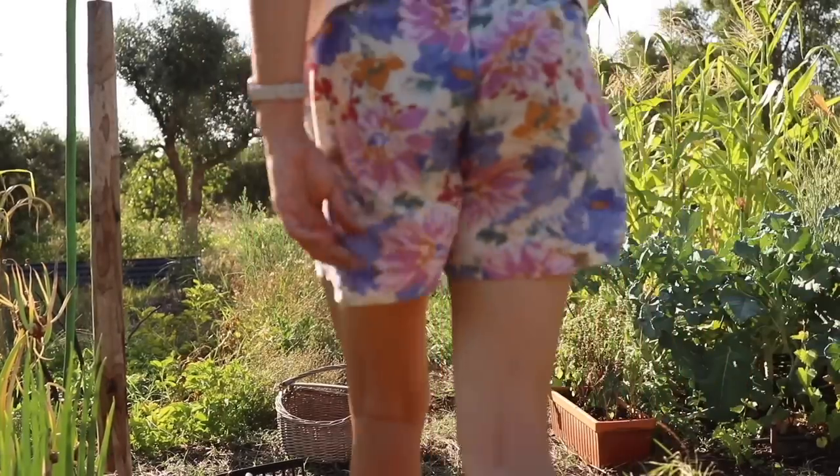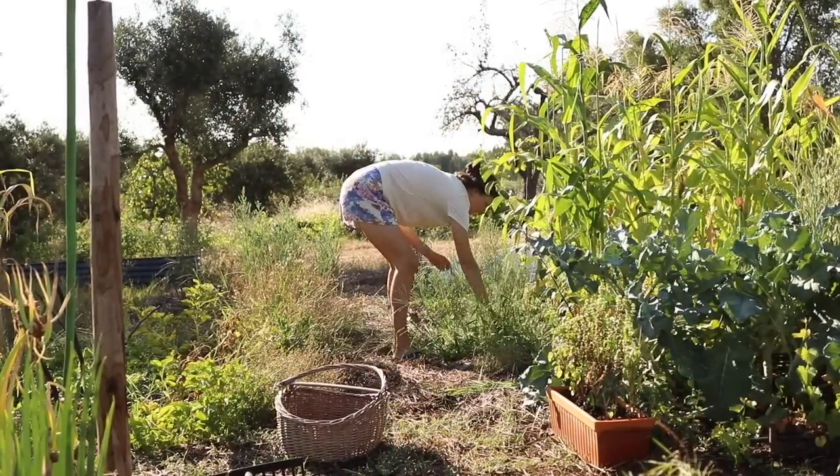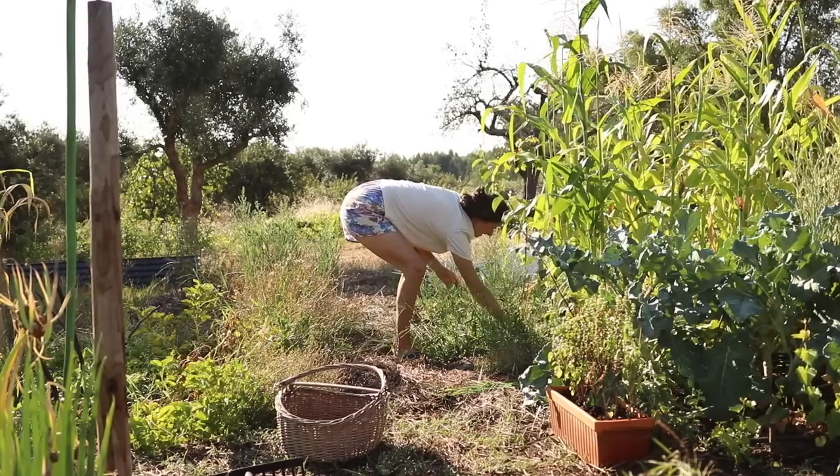Okay, it's getting warm, but I just wanted to get some of this huge grass out of the corn bed.